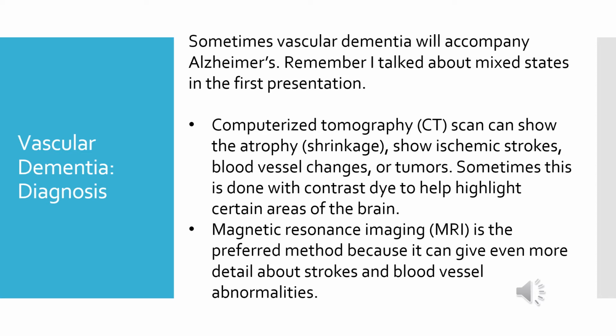Now, how do we diagnose this? You can have a CT scan of the brain, which is a test where they look at how much the brain has shrunk, because that's what happens with dementia. With all of the brain shrinkage, you have less brain mass to be able to carry out the bodily functions. And as you start to have strokes or blood vessel changes or tumors that affect the blood flow to areas of the brain and end up cutting off the circulation, that part of the brain dies.